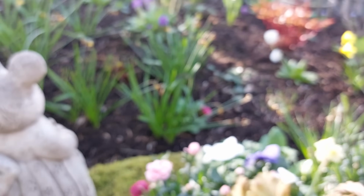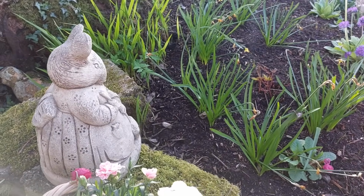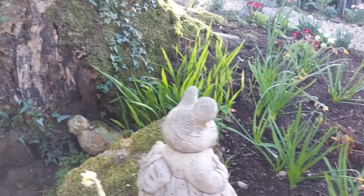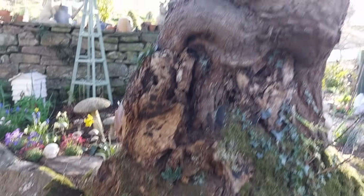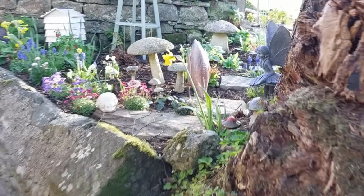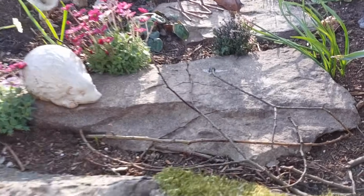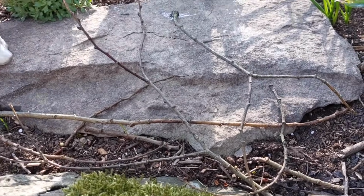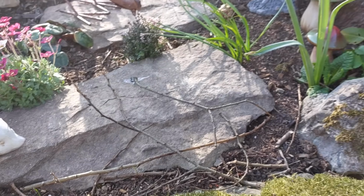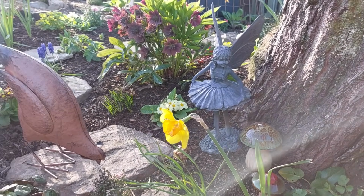So as I said, we've got out our little ornaments, and this is Mrs. Tittlemouse. Now this is our big pussy willow, and it chucks down whenever it's windy. We get a lot of branches and twigs, so I've yet to move these and still more to gather up, because even on the slightest breeze it just cascades so many.